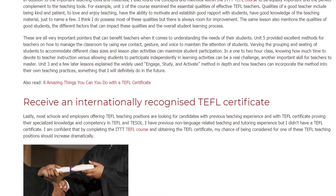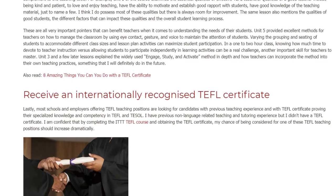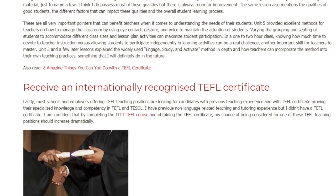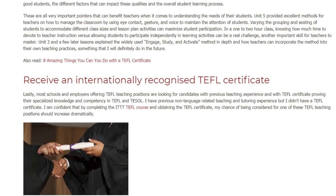Unit 3 and a few later lessons explain the widely used engage, study, and activate method in depth and how teachers can incorporate the method into their own teaching practices, something that I will definitely do in the future.